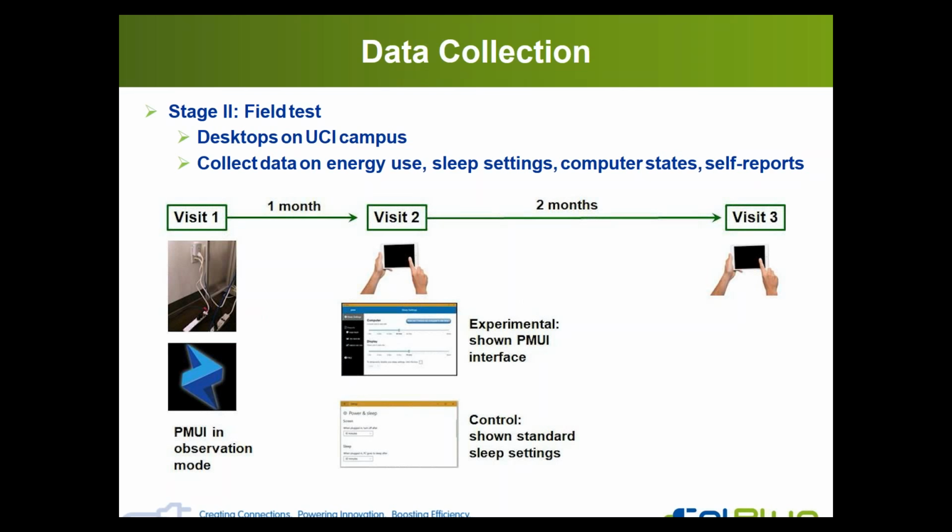At the second visit, that little tablet is supposed to be a questionnaire that they're filling out. We didn't want to ask them questions about their sleep settings in the first visit and bias their baseline, but we're going to ask them questions here at visit 2 about their feelings about computers. Are they an expert or not? Do they change their sleep settings, et cetera?